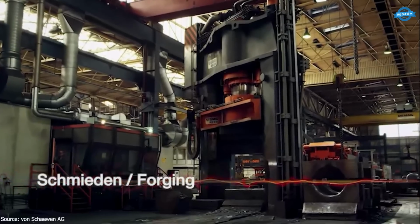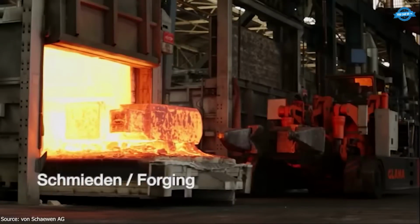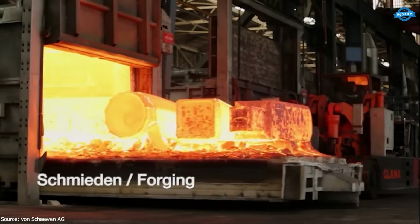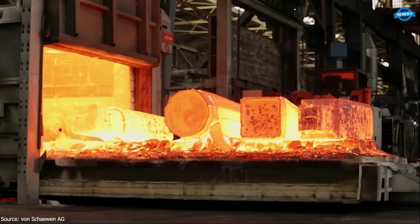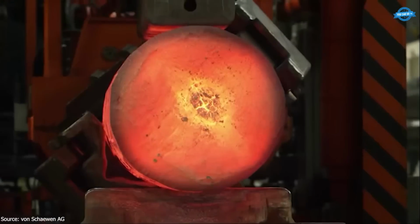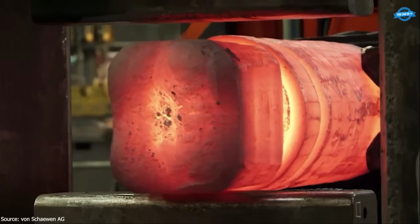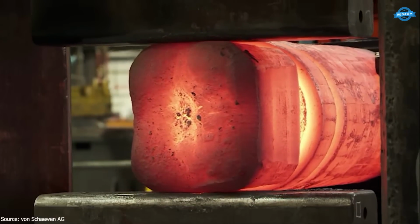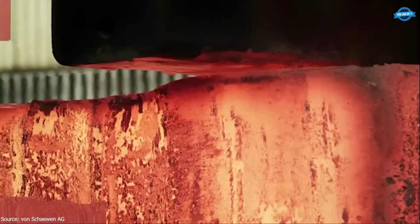At the Euroblech Trade Fair in Hanover, Von Schauwen showcased an impressive exhibition of its metalworking production process, highlighting the precision and complexity of producing components through forging and machining. The manufacturing process consists of several critical steps that ensure high quality and accuracy for each part.